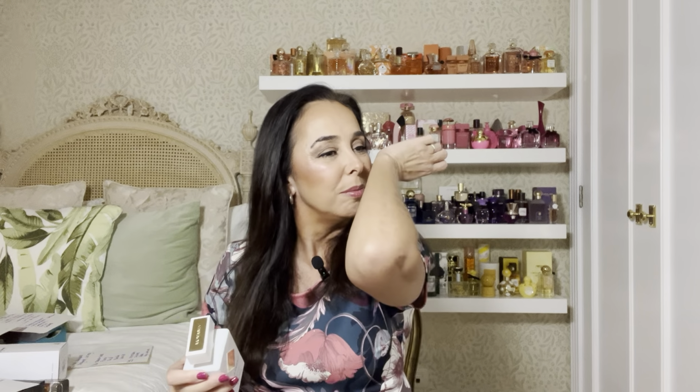So the Musk Therapy notes are, this is so lovely: white musk, musk, black currant, bergamot, mandarin orange, magnolia, white sandalwood, and hedione. Pretty much all the notes are in here. It's amazing. I love this smell so much.